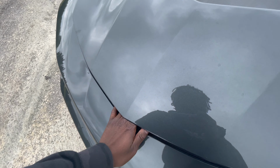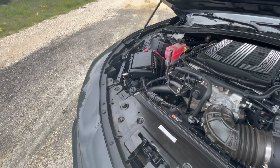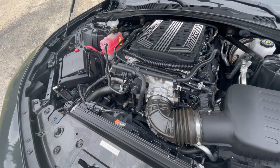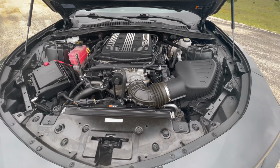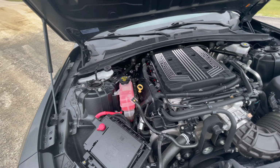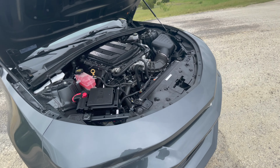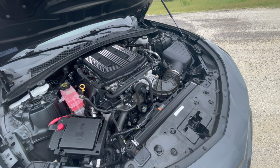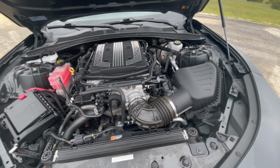Oh, this is always difficult. Oh, here it is. It's kind of heavy. And there it is. The LT4 Supercharged. They got it rated at 650. I'm pretty sure those are crank numbers. Right on the dyno, it makes like 550, if I'm not mistaken, maybe a little more. But it just sounds amazing.